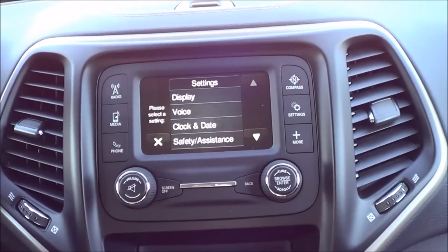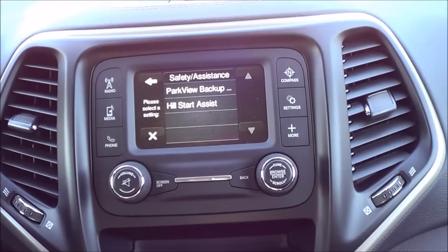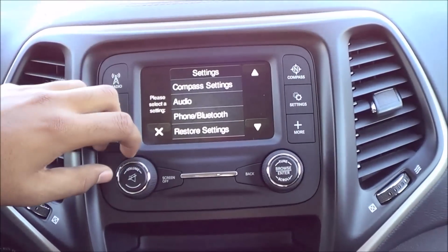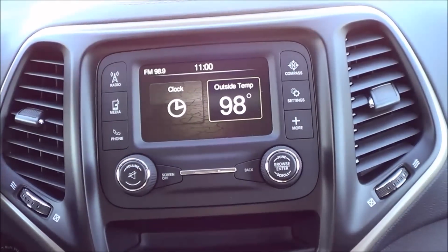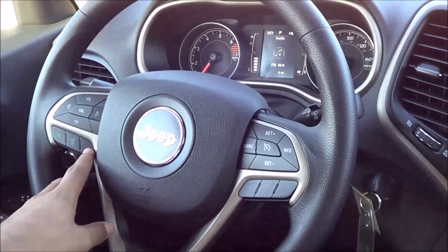Then you have your settings that you could change from the display to the voice, safety and assistance, from hill start assist to the backup camera, engine off options, lights, brakes. You can restore your settings too. Pretty cool there. And then you have your exterior temperature readout and your clock too. Now let's go ahead and test out the voice recognition.